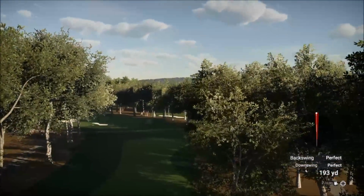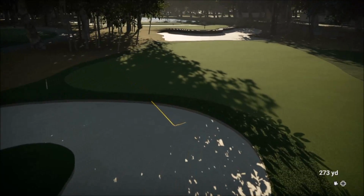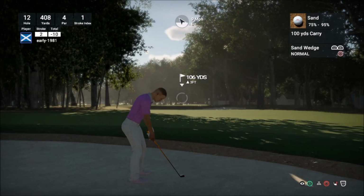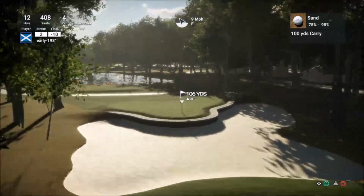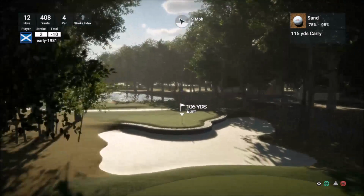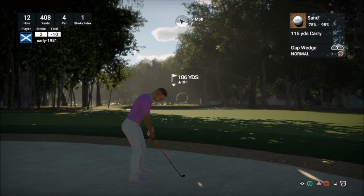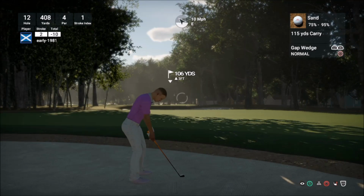I think I've added too much fade. I'm going to catch this tree. Oh, I have done, and we are in the bunker. It was an ambitious shot, guys, but I'm feeling confident in the moment, and I am an aggressive player. So let's see if we can get this close. This is going to be a tough one. It won't sit down as quick as we would like coming out the bunker.